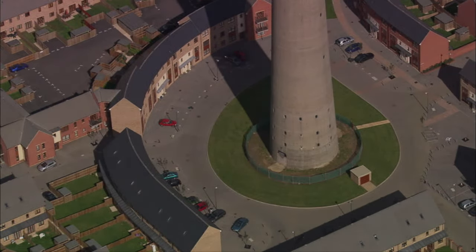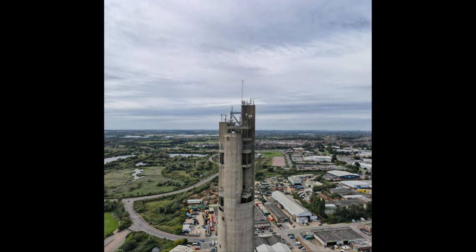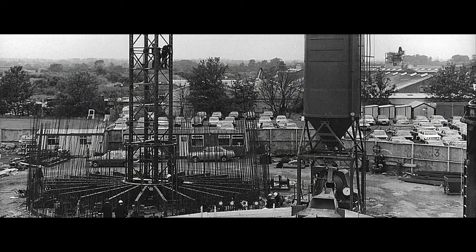It's the only tower of its kind in the UK, and only one of two in Europe, and in 1997 it was given a Grade 2 listed building status, which at the time made it the youngest listed building in the country. Many locals can still remember when the tower was being built in the 80s, and some will even have worked there while it was still operating. These amazing photos will show you a little of the impressive process of erecting such a huge and ambitious structure.